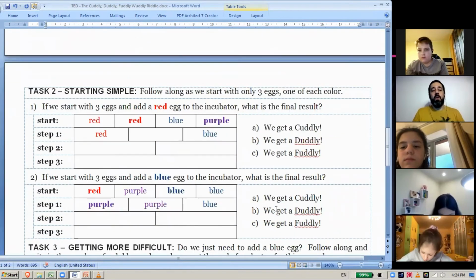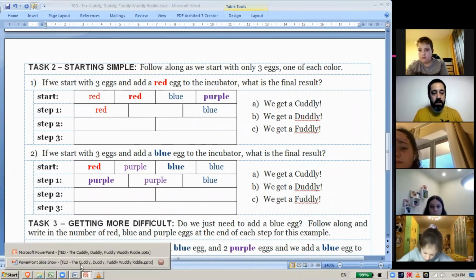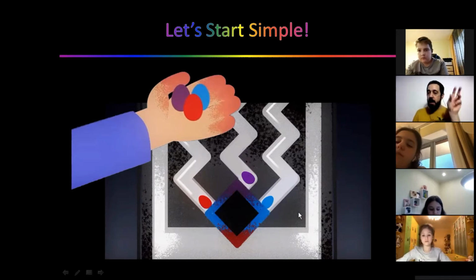Okay, so we are going to start very simple, okay? This sounds extremely complicated. It sounds extremely crazy, right? Combining all of these eggs together. But if we start simple and get more complex as we go, then we'll be able to solve it very quickly, right? So we will start with one egg of each color. The machine will start with one red egg, one purple egg, and one blue egg. And we will add an egg of each color and see what happens at the end, okay?